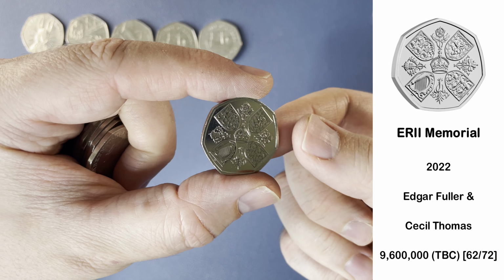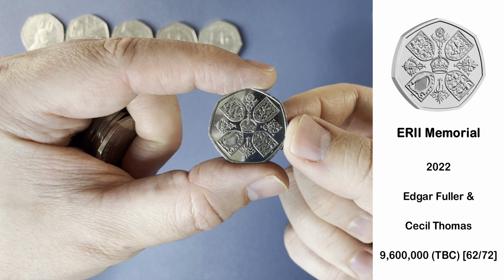Queen's Memorial coin. Very cool indeed.